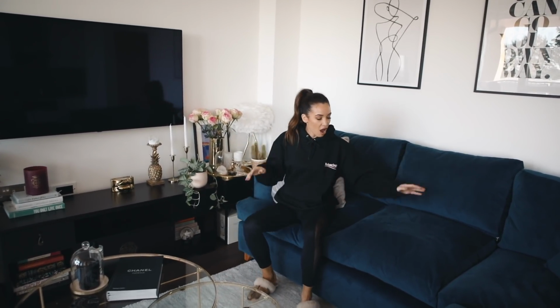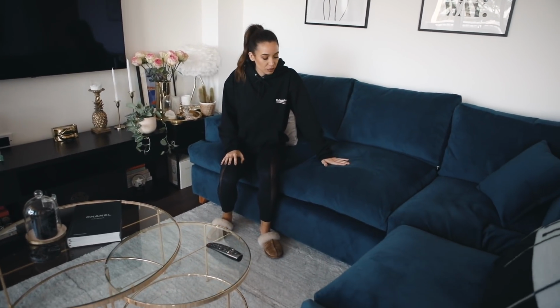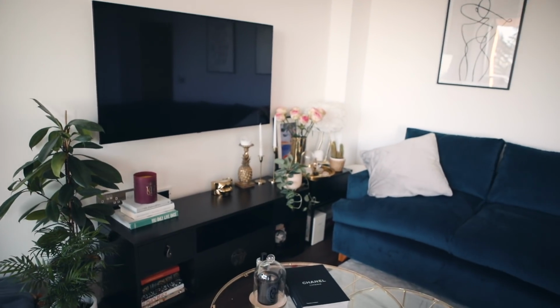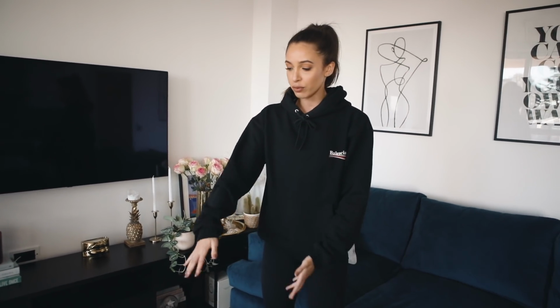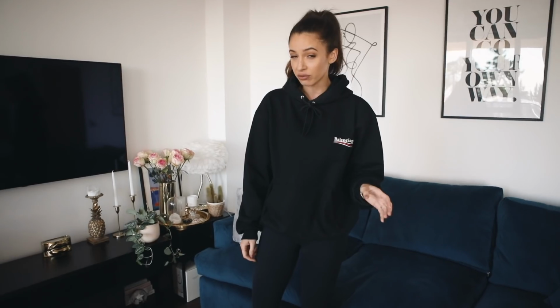This is girl chat. I always knew that I wanted a blue velvet sofa, and it took me a while to find one, but this one is from a company called Willow & Hall, and it's got a sofa bed in it. So if I do have an overspill of people staying here, I can move the coffee tables and pull the sofa bed out. I have pulled it out once just to lay on it, and it's very comfortable.